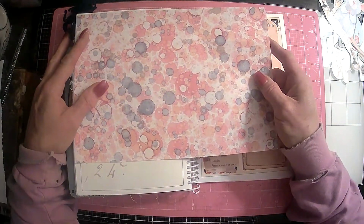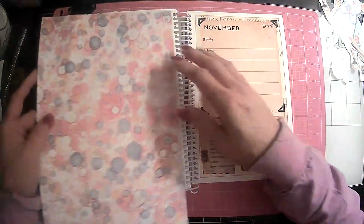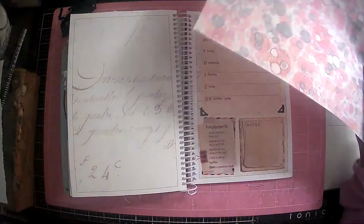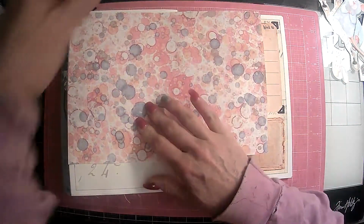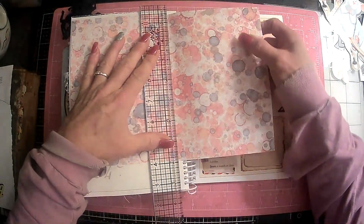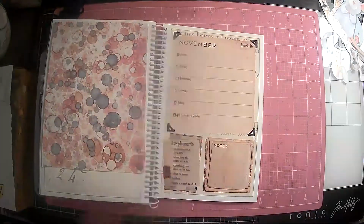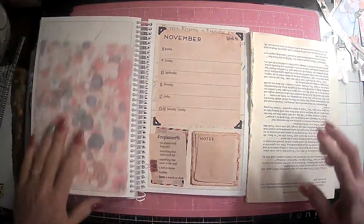Alright, so let's see if I want this just to cover the whole page or not. I don't really think so. This time, let's go about the year. Yep, I think that'll work. Let's get out our glue book.